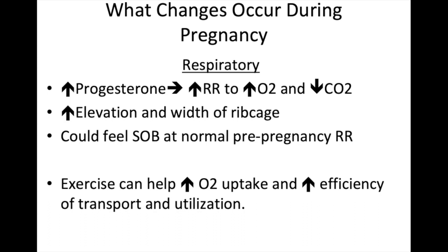All right, some respiratory changes. So the increase in progesterone increases respiratory rate in order to increase oxygen and decrease CO2. We also have an increase in elevation and width of the rib cage due to the obvious physical changes that occur. And the woman could feel shortness of breath at normal pre-pregnancy resting heart rate. So exercise can help increase oxygen uptake and increase the efficiency of transport and utilization of that oxygen.